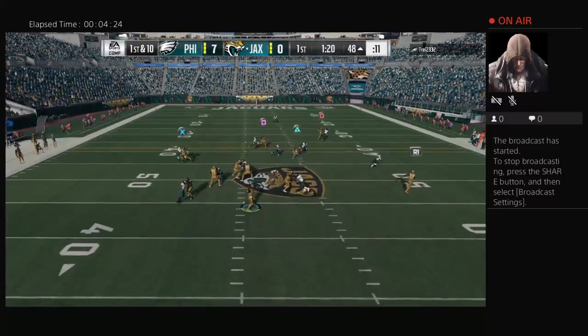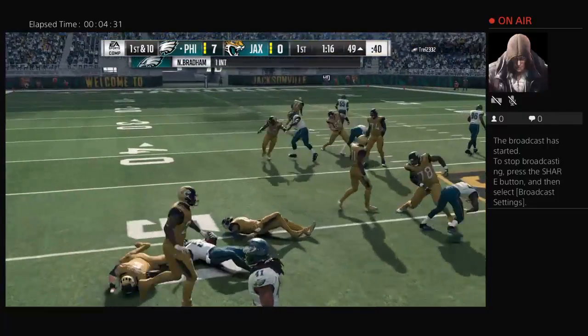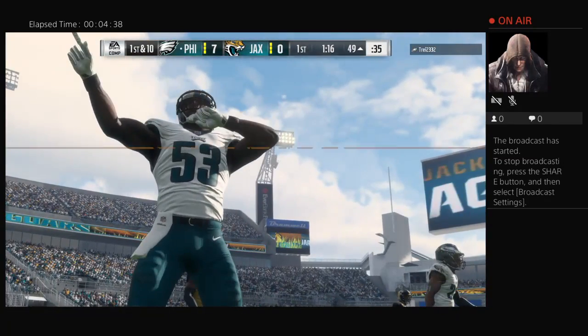Bortles now on first down. Trying to get it to Robinson, and it's intercepted. Picked off by the linebacker, Nigel Bradham. And he's just across midfield and down at the 49-yard line. Eagles will take over here in just a second on offense.